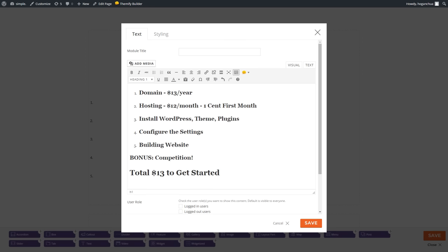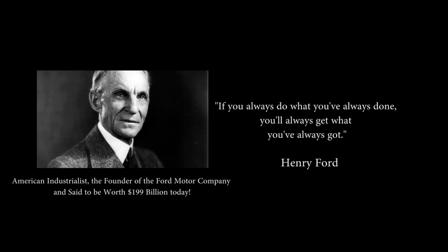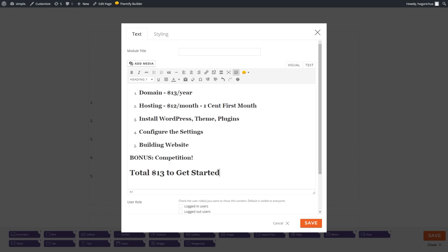Okay, so the total cost to get started is about $13, not $1,300 or even $130. That's about a 10,000% return on investment on the money saved. And one of the greatest entrepreneurs, Henry Ford, said, "If you always do what you've always done, you'll always get what you've always got." I understand a lot of people see blogging or making a website as an opportunity to provide an extra stream of income, passive income, to create a better lifestyle. But if you don't take any action, nothing will actually happen.